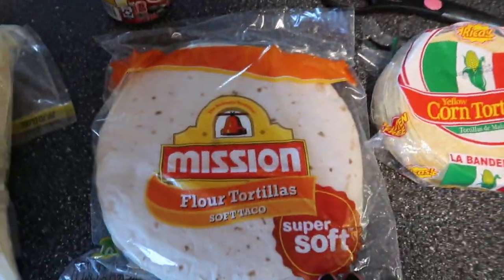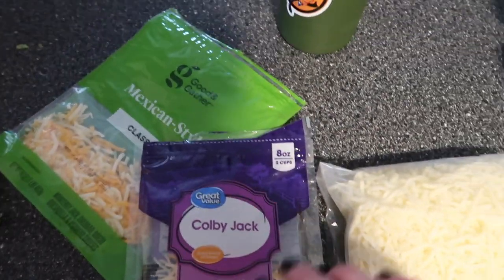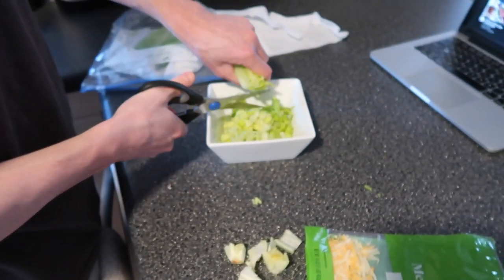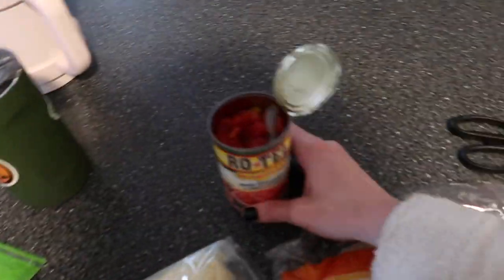So I think I'm gonna make quesadilla style. I don't know, we haven't figured that out yet. We've got a variety of cheeses we had left here, but I'm probably gonna use this one. And then Sam's cutting. What are you doing? That's actually kind of smart. Shredding lettuce. You're a smart little cookie, aren't you?